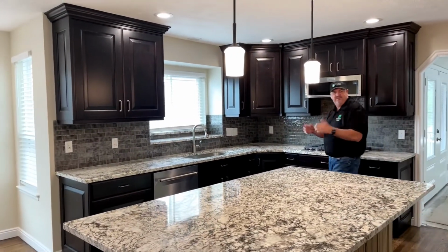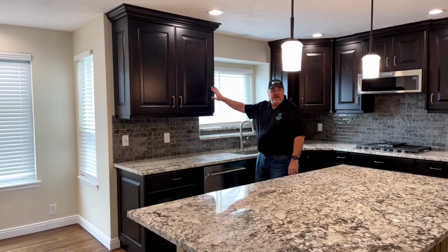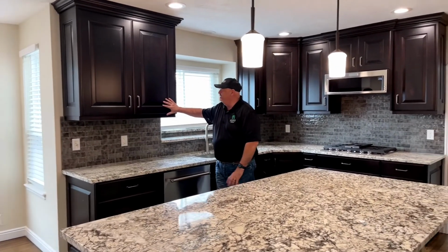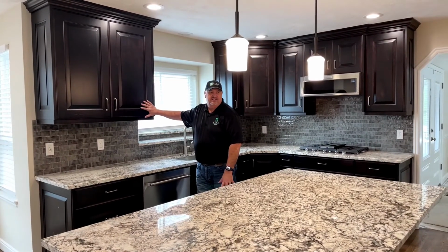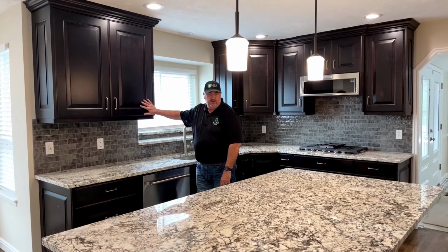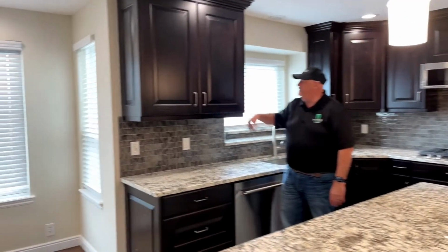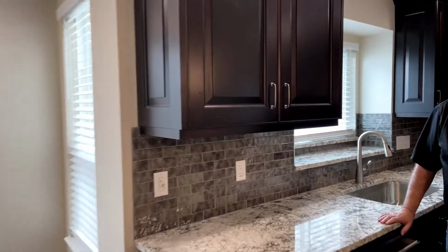And one of the nice things about this kitchen, it's not white. We've been doing so many white kitchens, so this is kind of refreshing to see a kitchen that's not white. This is alder and knotty alder, so you can still see some of the knots and stuff in it, but it's got a darker stain on it.